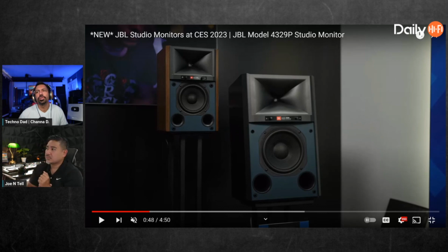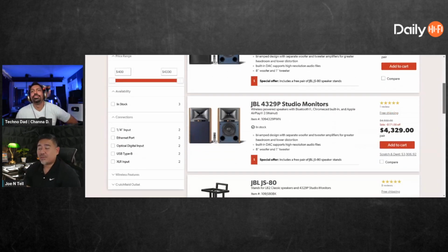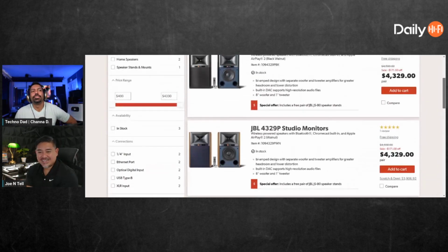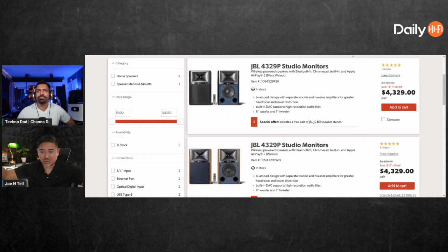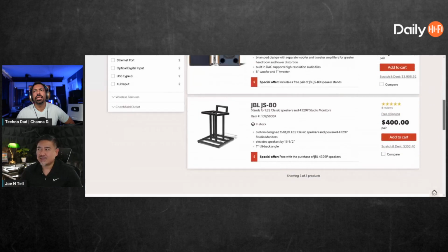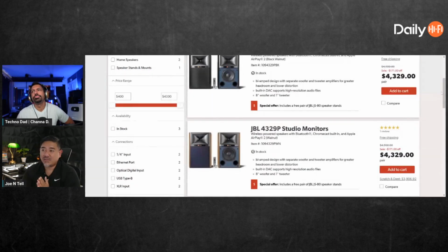4,300 for the pair, on sale right now at Crutchfield, and the stands they're using are 400 for a pair. So honestly, 5,000 altogether. I don't think that's a ridiculous price for these. What I said was, for the 2-channel audiophile guys, if they could get past the whole aspect of just buying gear, because I believe part of the fun is just buying gear. But if you just wanted the best possible sound with the least amount of money, I think if you just got these, put them on some stands, have some nice treatment, and play around with the placement a little bit, that's going to be as good as you're going to want. For most people, it's not going to get much better than that.